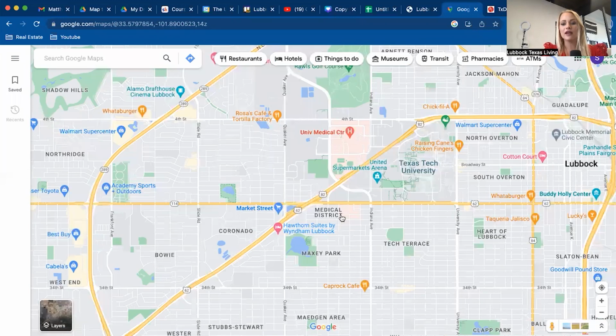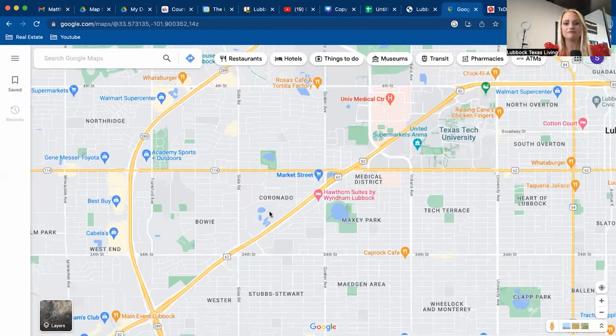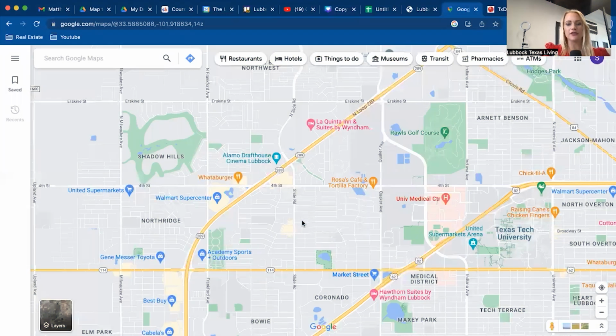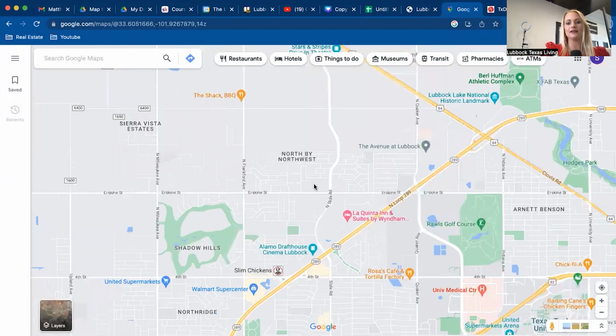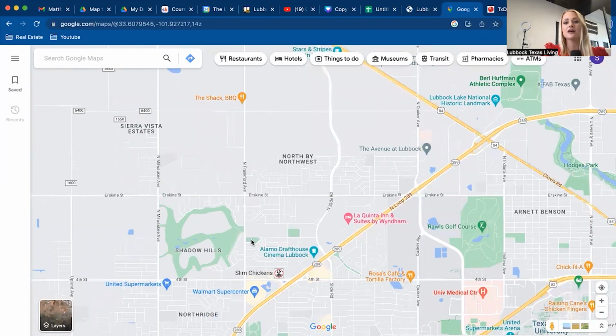But really, these are going to be homes that were built in the 40s, 50s, 60s. However, if you go to North Lubbock, I'll start north and then work our way back down south. North Lubbock is North by Northwest, the Shadow Hills area. There's some Terra Vista, a brand new neighborhood that opened up. So there's a ton of newer development happening in North Lubbock.